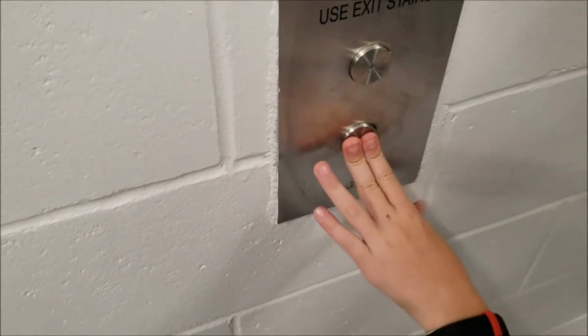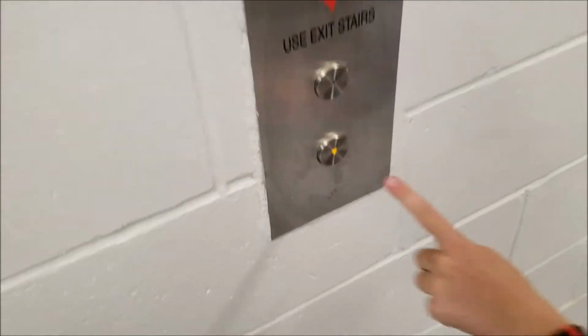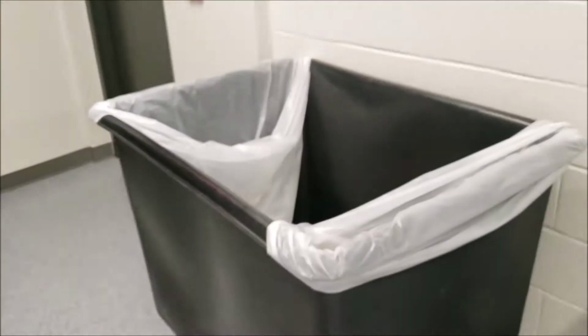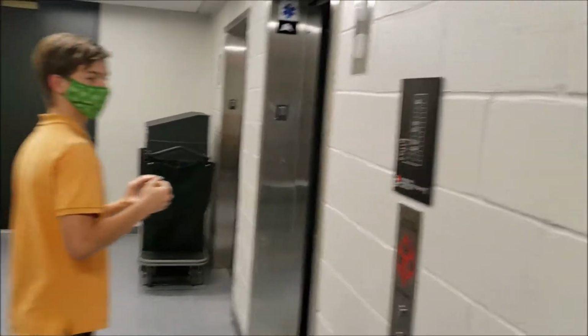Never seen that before. I've actually ridden Mitsubishi before, but this is my second. This is the place. They do seem busy though, so that's not a good sign. It's taken this long and still no elevator. So yeah, that is not a good sign at all. It really is not. Oh, come on. Yeah, I'll still go. All right.